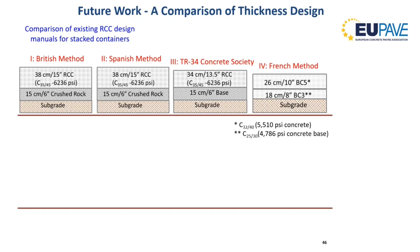As can be seen, the BPA method and the Spanish method offered similar thickness designs, while the TR34 method offered a thinner thickness. By the way, the Spanish method originally offered 3 centimeters less thickness than the table shown on this slide, but here concrete grade C35 was used. So the design manual states that if you're going to use a concrete grade lower than C40, you need to add 3 centimeters to the slab thickness.